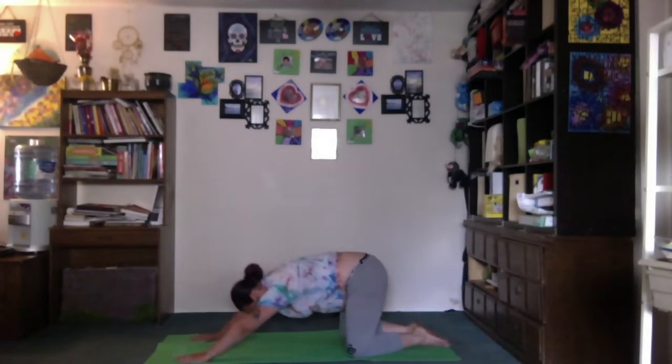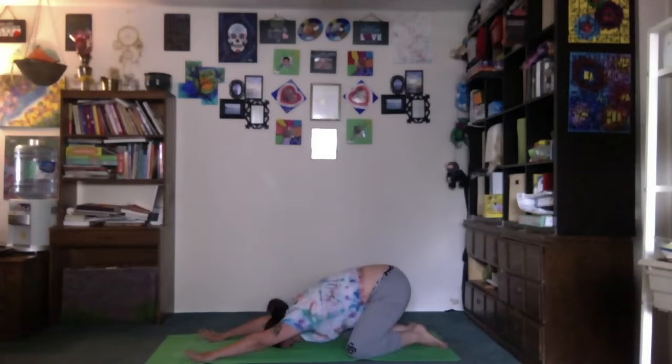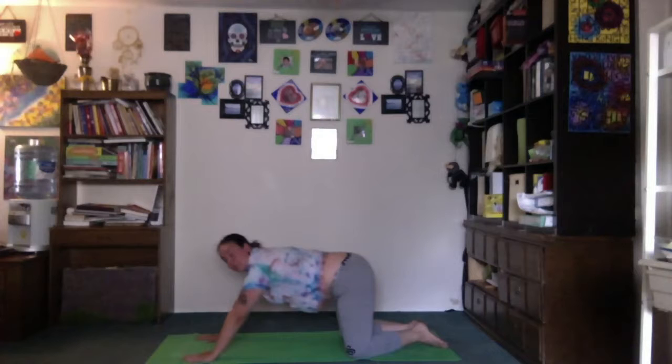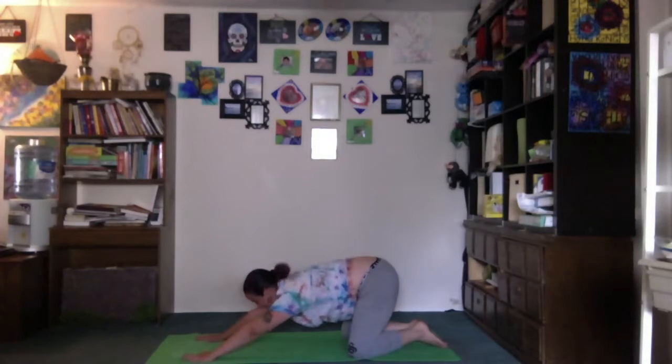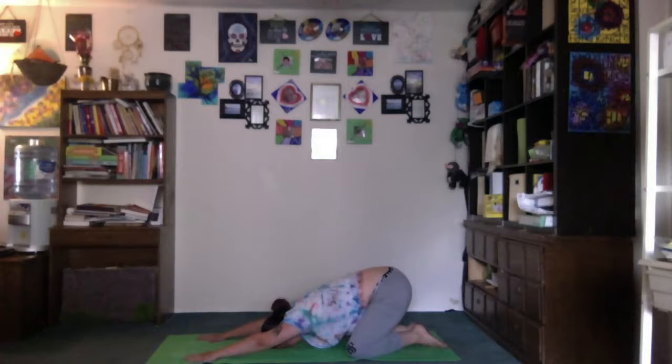Feet together, knees as wide as the mat, as wide as you need. And rest your head on the floor. If your bum is up higher, that's perfectly okay. Baby's in the way. All good. If there's still any tension or tightness in your lower back or in your hips, just take a couple of breaths and release any of that tension. One more breath.